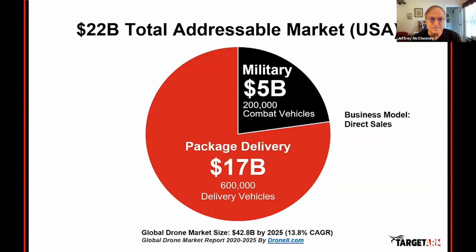Next slide, please. Our total addressable market just in the United States is $22 billion that we've modeled on two specific industries: the military being at $5 billion TAM with 200,000 combat vehicles, and for the package delivery market, a $17 billion TAM with 600,000 and growing delivery vehicles, with a direct sales model here in the United States. Next slide, please.